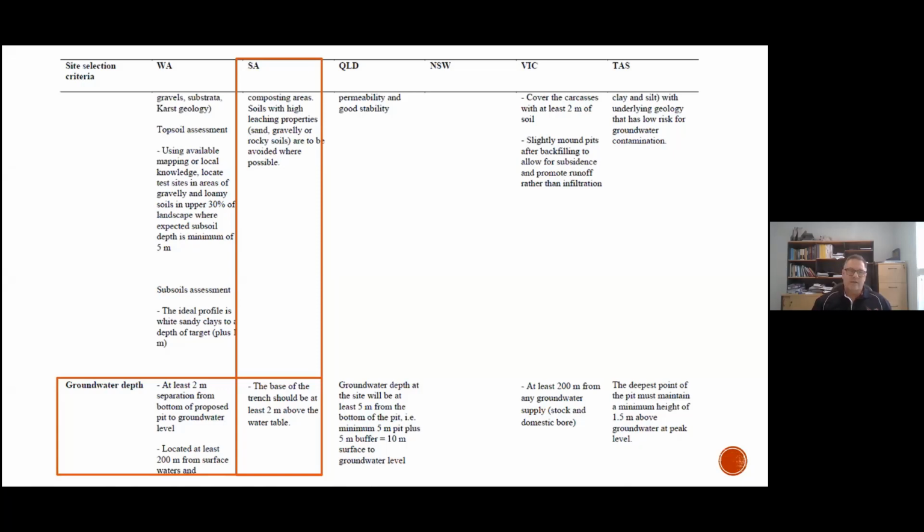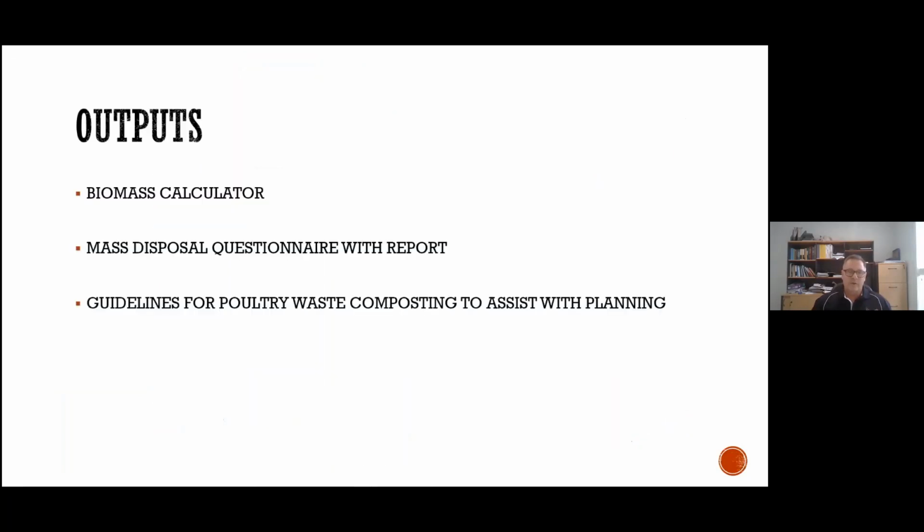It's not detailed enough for us to decide whether or not we can dig a hole to bury birds on those sites, because we just don't know whether that water table is only at 2 metres or it's at 12 metres, which would be sufficient. So there's information, it's not entirely satisfactory for our requirements, so it's very, very difficult for us to then make a decision on whether we can bury on site or whether we can't bury on site.